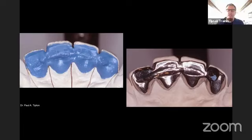Second thing is that these Dahl appliances need to be splinted together for predictability. We come back to predictability. The reason is if you use them individually, rather than intruding the lower tooth, what can happen is the lower tooth can just gradually push the upper tooth forwards. Hence, splinting them will stop those upper teeth from being pushed outwards.